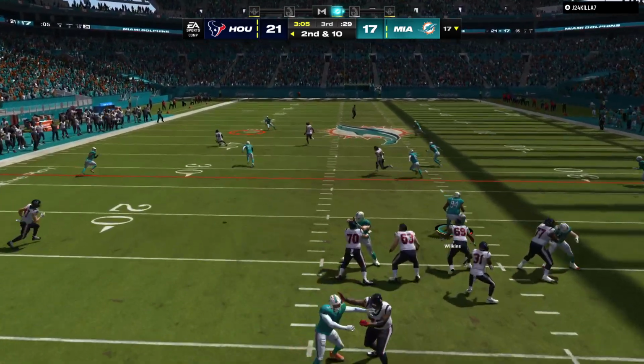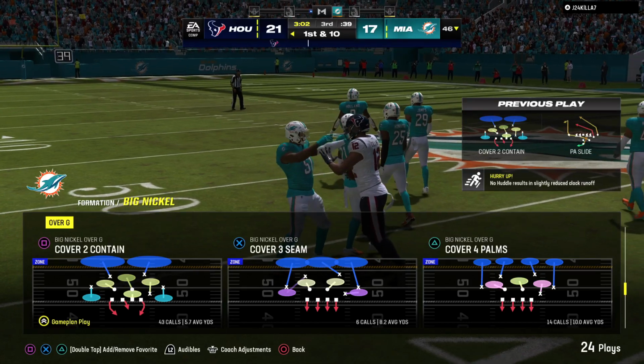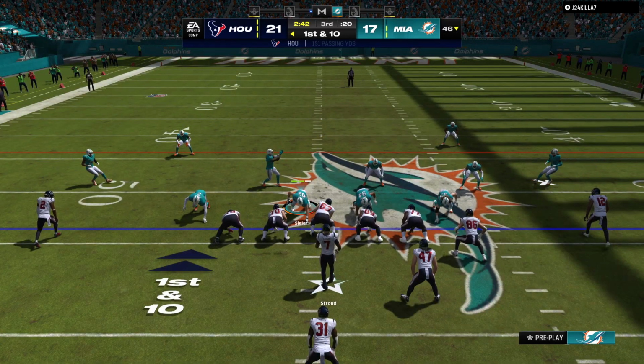Stroud off the play fake. Well, this is taken in. It's complete. And they work this well upfield across the 45. That one covers 29 yards. First down.